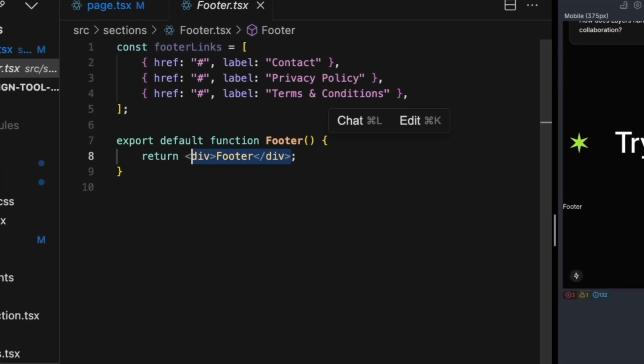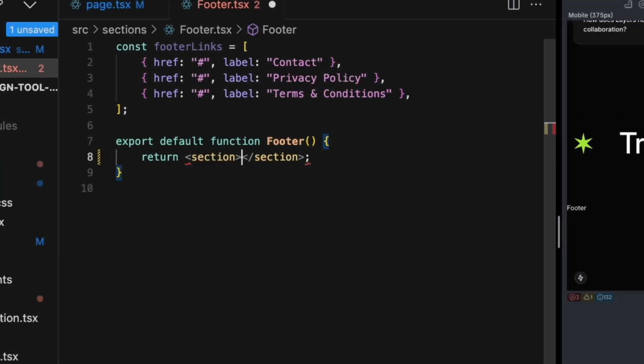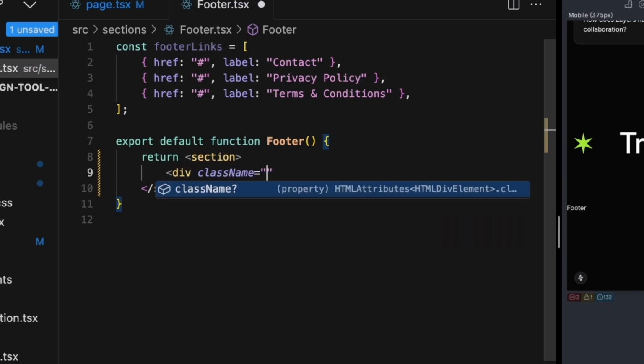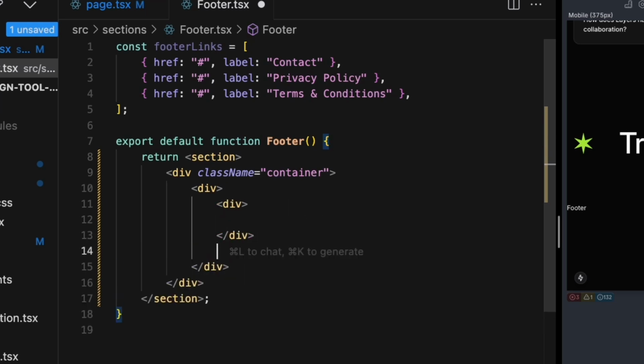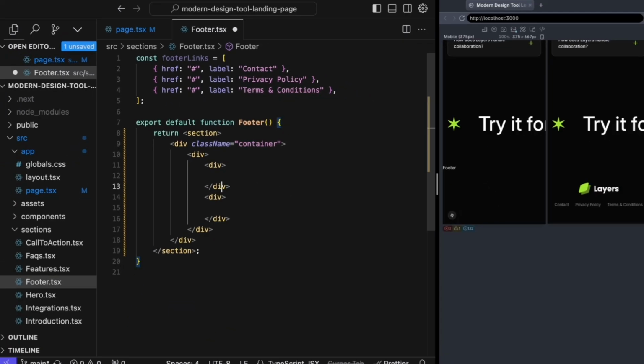I'm going to start by replacing my div with a semantic section tag. We are going to have a container for this one, so I'm going to say div className equals container. And then we know that we're going to have two separate pieces. We're going to have our layers logo and we're going to have our footer links. So I'm going to wrap those both in a div, and we're going to have two separate divs for that, one for the logo and one for those links.